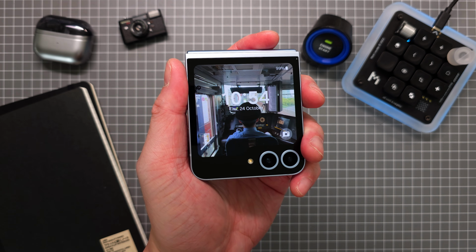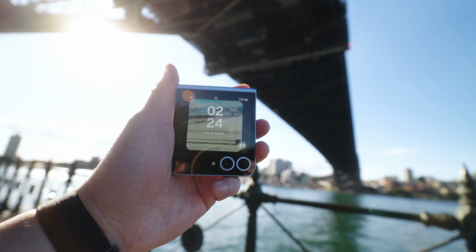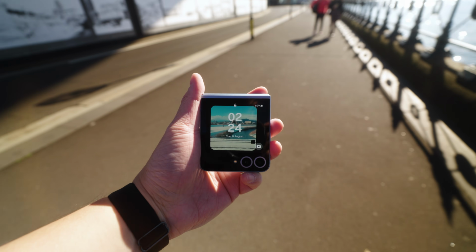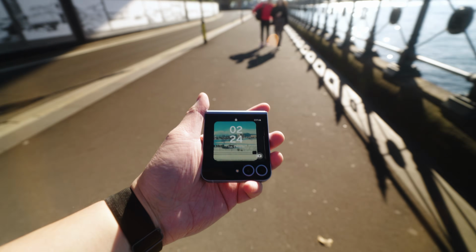Hi friends, I've recently switched to my very first flip phone, the Samsung Galaxy Z Flip6. I've been using it since it launched for the past 3 months and it's been great. I've really been enjoying the fresh, new and small form factor. Up until this point, I've really only used traditional slab type smartphones. If you've been considering getting a Galaxy Z Flip6, this video is for you.